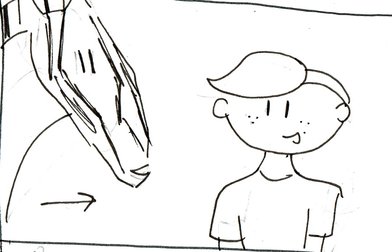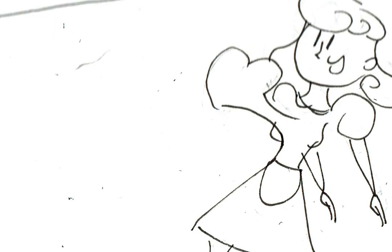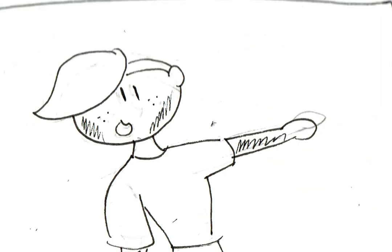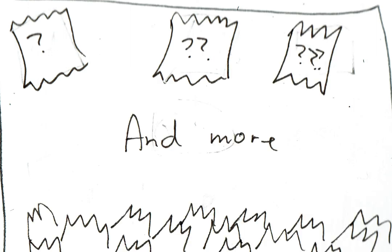But that's not all. Look inside your box. I got postural orthostatic tachycardia syndrome. I got mast cell activation syndrome. Other mystery ailments include rheumatoid arthritis, Raynaud's phenomenon, gastroparesis, and more.